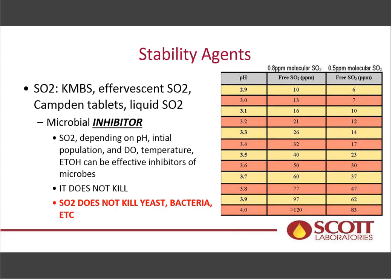But if you notice, if you're in the 3.8, 3.9, 4 range, look at the amount of free SO2 you need. Unfortunately, that is significantly higher than the sensory perception threshold, and the wine's going to smell like SO2. So, you know, this is where acidulation comes into play. And then if you don't want to acidulate, you need to probably do some things using some stability agents other than SO2, and we'll talk about those in a minute.